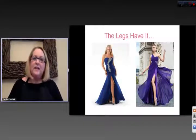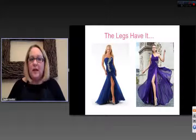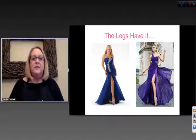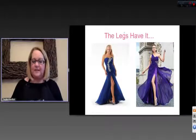And so you're going to see a lot of slits in dresses, which actually is fun because that gives us an opportunity to sell ankle and shoe accessories, because you're going to see their ankles and their feet. So that's an opportunity for us, to know what these styles and these trends are. So the legs have it. So look for those dresses with those high slits.